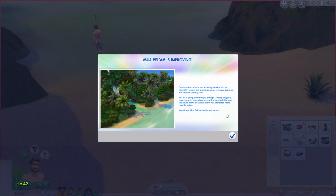So we got 100 from the career, and we got the 42 from sending to the research. And we have a message that Mua Pel'am is improving. Conservation efforts are allowing Mua Pel'am to flourish. Flowers are blooming, coral reefs are growing, and fish are coming back. Not all is going swimmingly, though. Pesky seagulls have come to take advantage of the local wildlife, and the allure of the beautiful island has attracted more troublemakers. Keep it up.